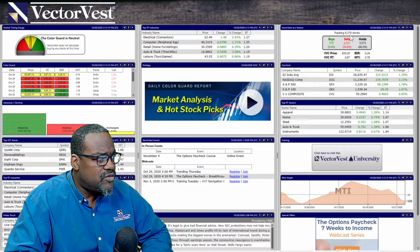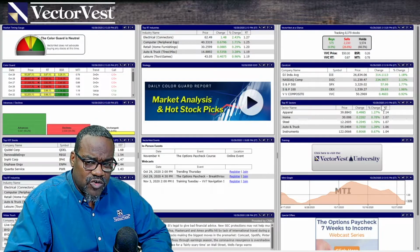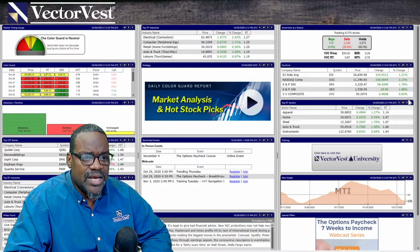We track 8,379 stocks. Here's all of the major indices are up nicely today, a nice rebound from yesterday.